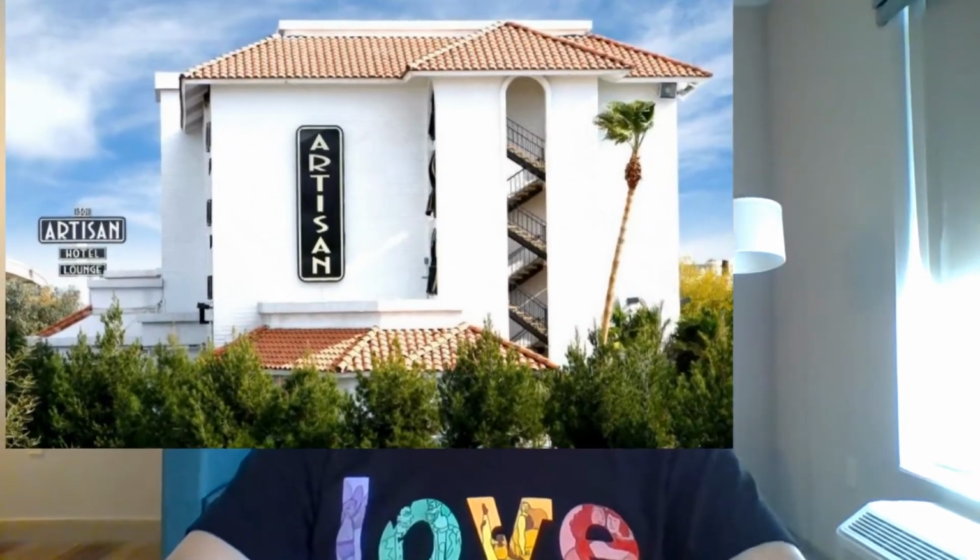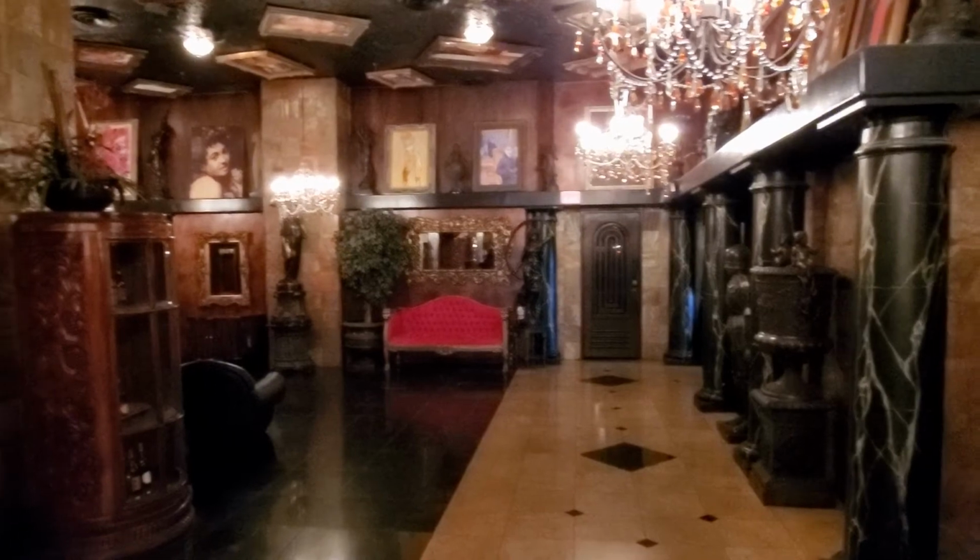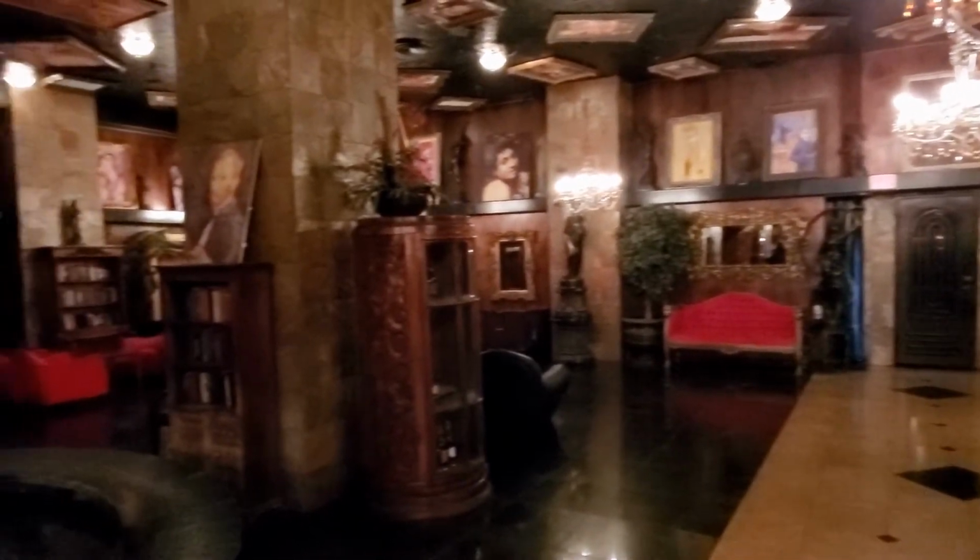Okay, so this room is the penthouse at the Artisan in Vegas. If you watched one of my other videos, you know that the locals know this hotel as a swingers hotel. I'm not a swinger, but I don't judge. This is the penthouse. It's a two-bedroom.